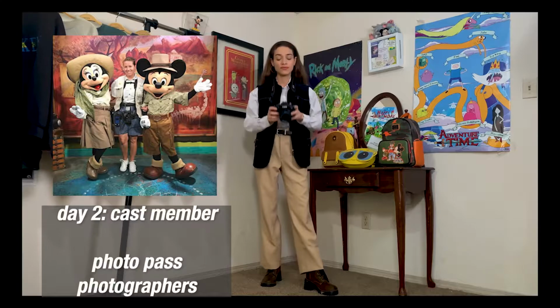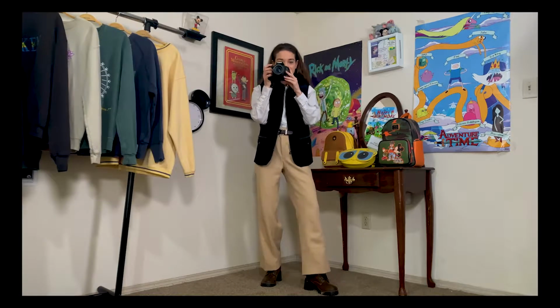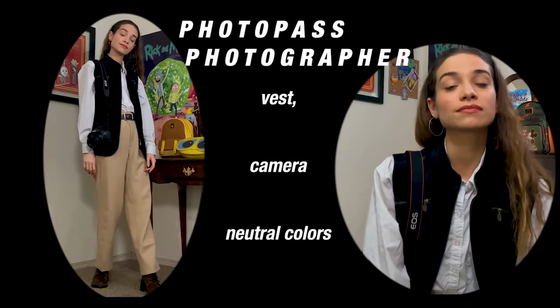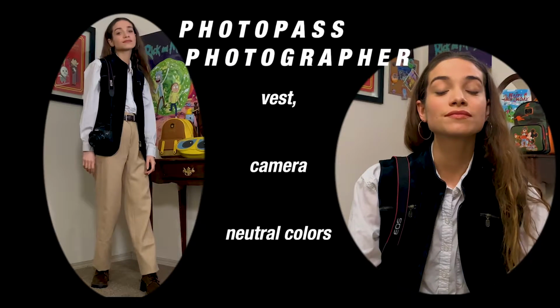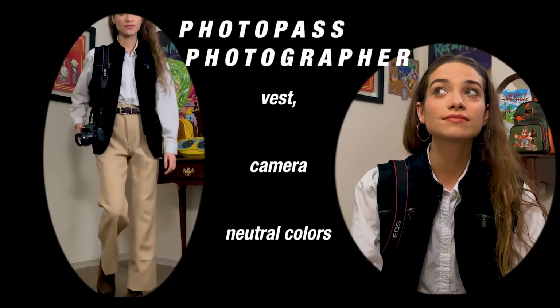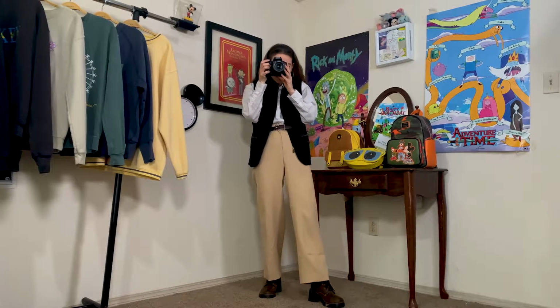Day two was cast member, and I decided to do PhotoPass photographers. With this pandemic, a lot of cast members have lost their jobs, so I thought it was so awesome that the Disneybound decided to incorporate cast members into the Disneybound challenge. I did some basic key elements of a PhotoPass photographer, but nothing compares to the real ones because they are amazing and they don't get enough hype.